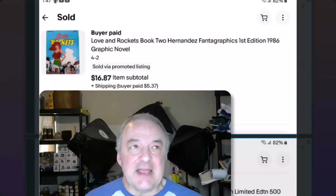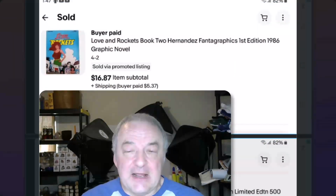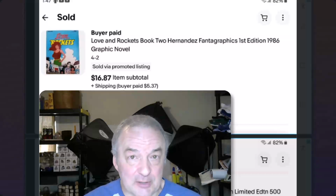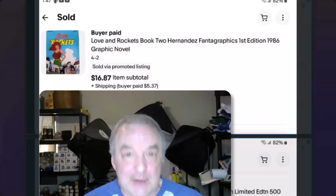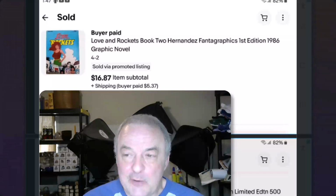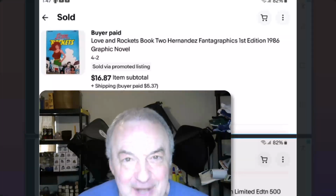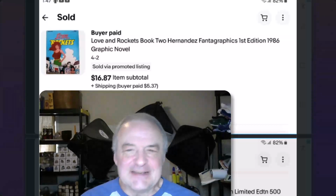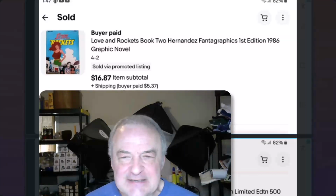Now this is a graphic novel. Now, how do you know the difference between a graphic novel and a comic book? If you open the pages of a graphic novel, it's going to look like a comic book. Well, if an adult buys it, it's a graphic novel. If it's a comic book, adults and children can buy it. But this is an adult novel from 1986.